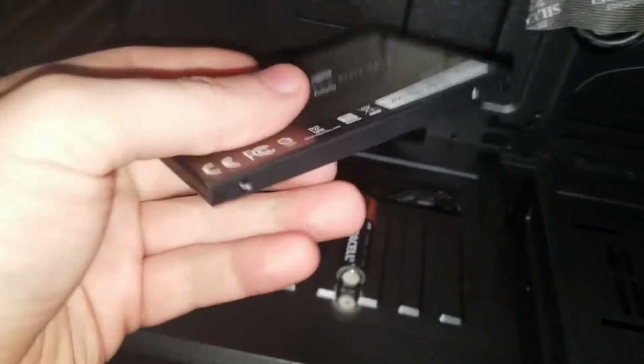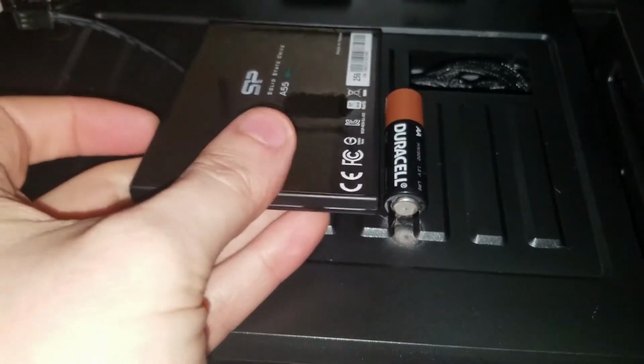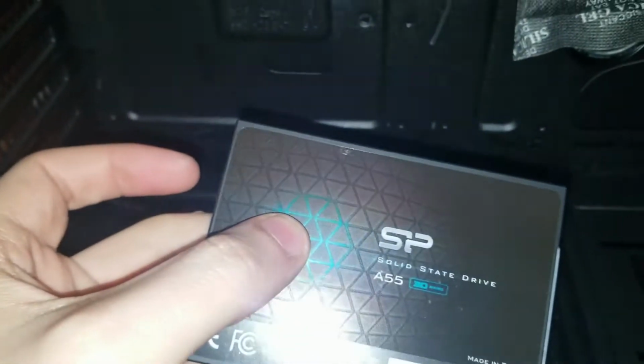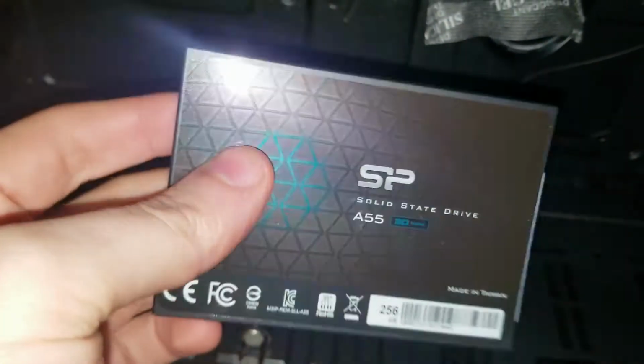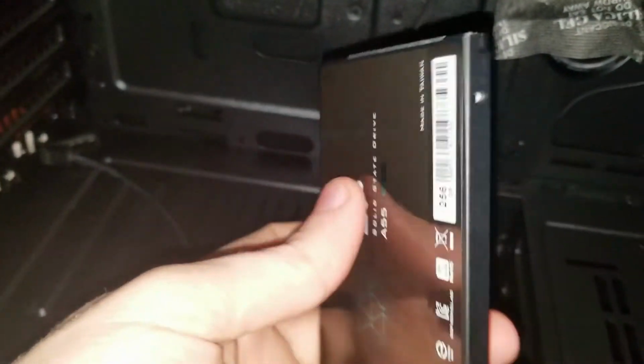Over the past couple months, I've been researching computers and making my own computer, right? So this is how big it is next to a AA battery. I really didn't think how small SSDs were. When you actually hold it in your hands, it's so much smaller than what you expect. It's crazy.